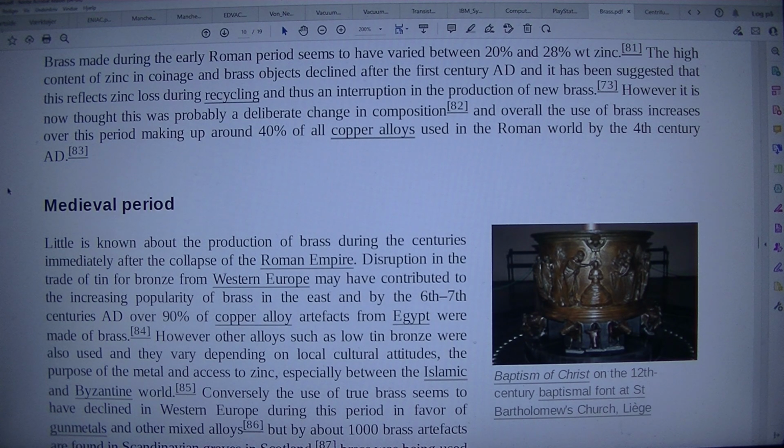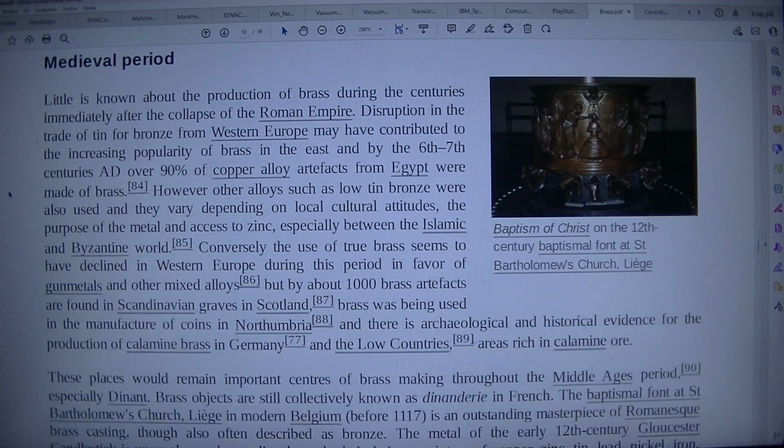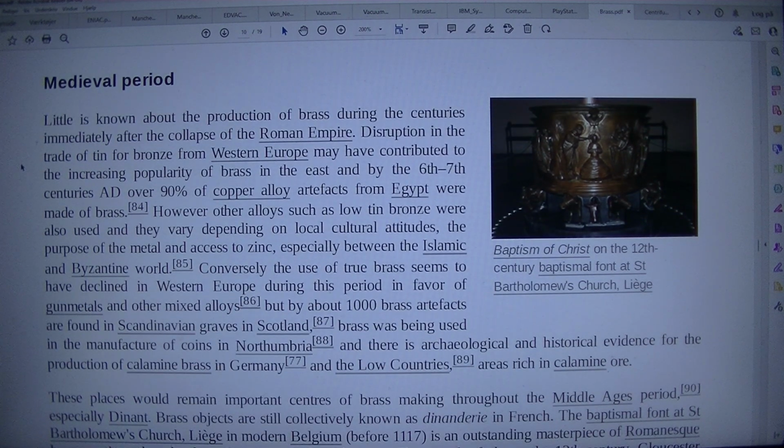Medieval period. Baptism of Christ, on the 12th century baptismal font at St. Bartholomew's Church. Little is known about the production of brass during the centuries immediately after the collapse of the Roman Empire.